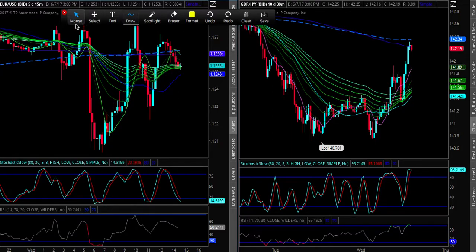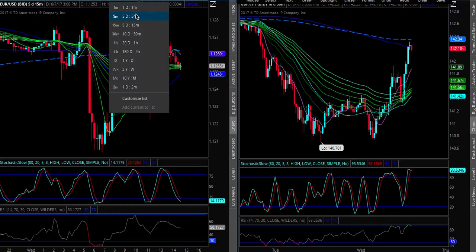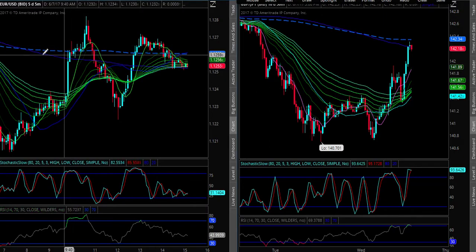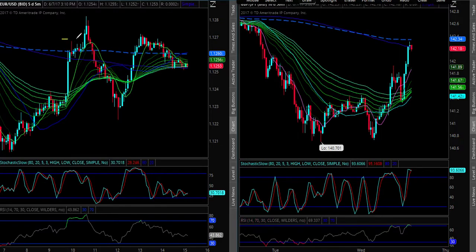Let me show you that on the 5-minute. So the 5-minute right here, you see this topping tail right into the pi line. So getting above that is where we stopped, took our lumps, and then actually went long.